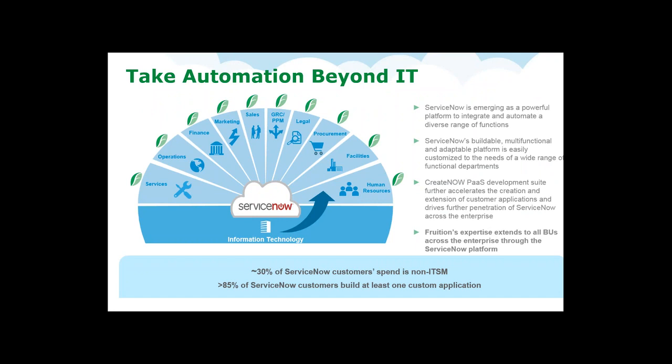Hello again. So ServiceNow is a platform. It's been around for a few years now. Fruition Partners has been working alongside ServiceNow for over 6 years on the platform itself. And the original design of the platform was intended by a guy called Fred Luddy to support way beyond IT.